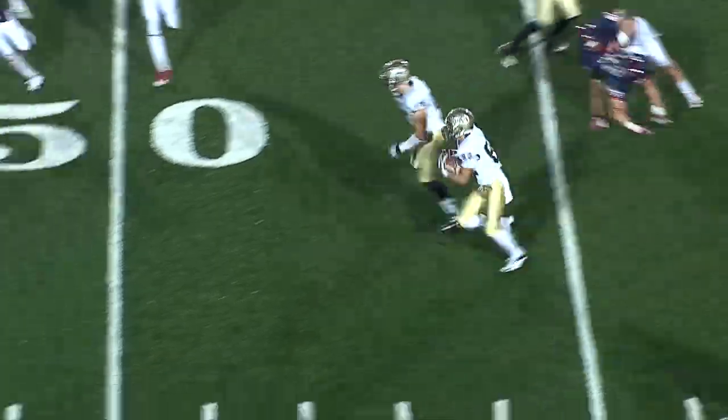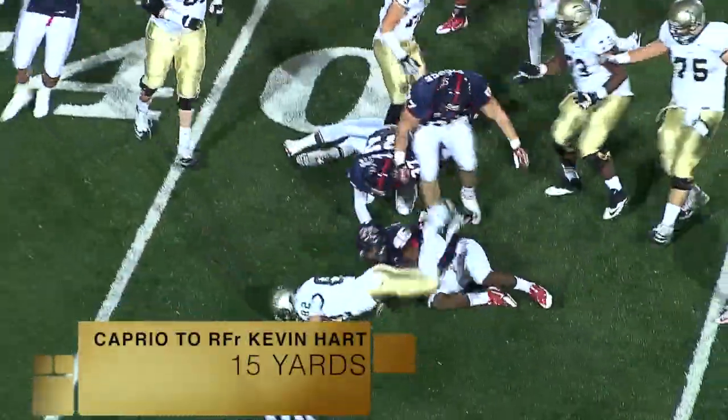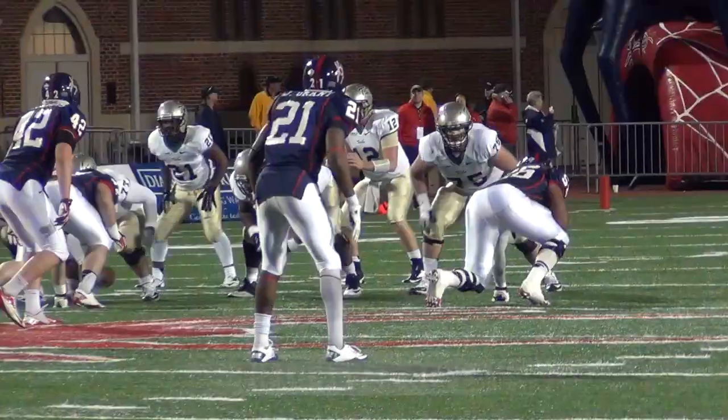Again, Hart. He's got a couple of blockers. 45, 50. Cuts back nicely at the 45. First down for the Tribe at the 42-yard line.